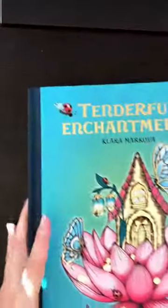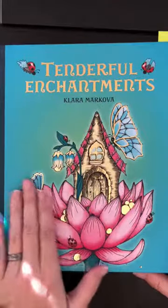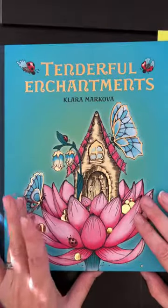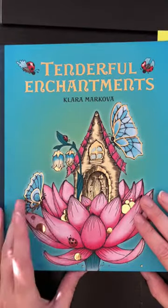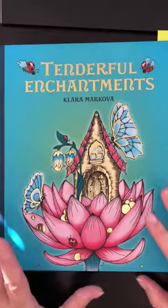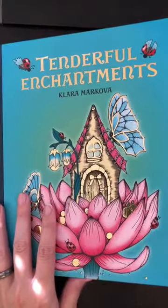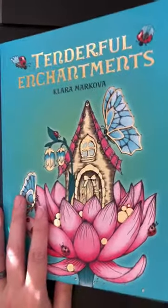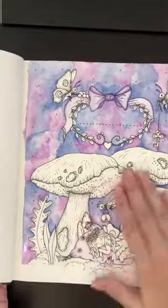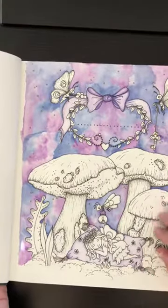Oh, and this one. I love this book. It's so cute. Tenderful Enchantment by Clara Markova. Adorable book. I like her books. I just have a hard time figuring out what I'm going to do with them. And then I did something, and now I kind of regret it. But, like, I don't know. I think it's too much.